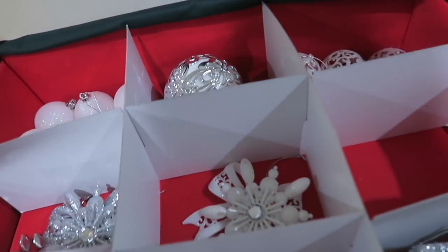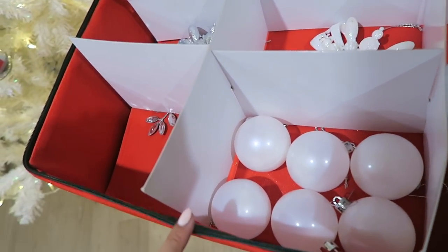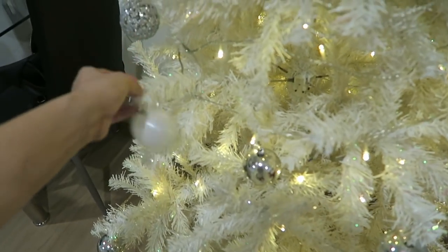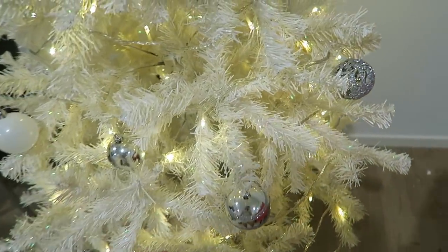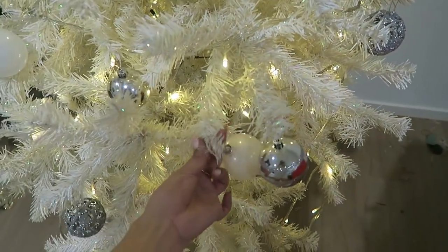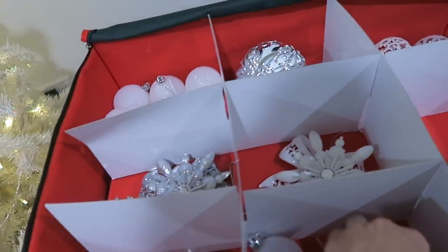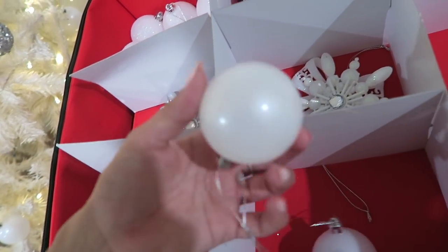Also, if any of you guys are wondering where I got these ornaments from, I'm pretty sure I got them from a mixture of Target, Kmart, Big W. For those of you guys who live here in Australia, that's the most inexpensive alternative when it comes to decorating the tree.